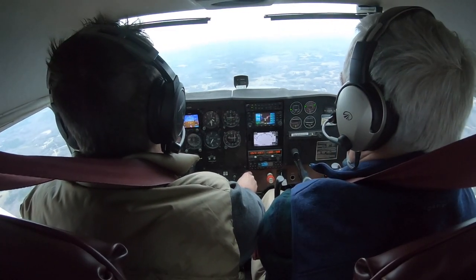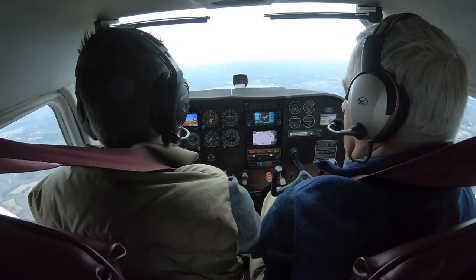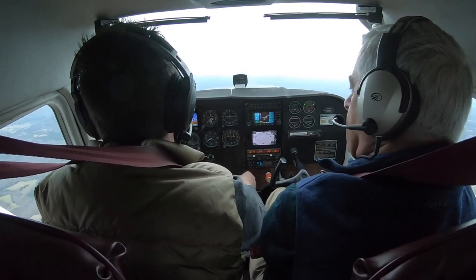Power back up, wide open, good. Carb heat cold. Flaps coming back up.